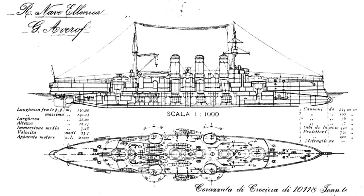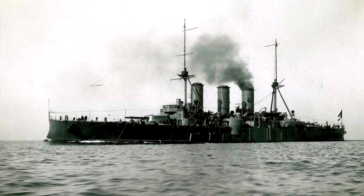This was furthered by the Averof's actions in blockading enemy transports during the conflict, which in turn delivered crushing blows to the Turks in the land conflict. The Greeks retained full control of the Aegean Sea during the First Balkan War, giving them a decisive victory in 1913. For much of the First World War, Averof saw little action due to the Greek neutrality.